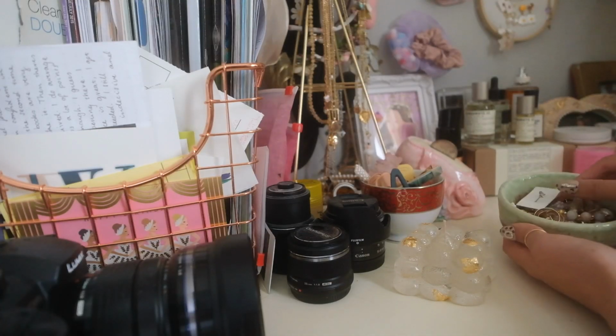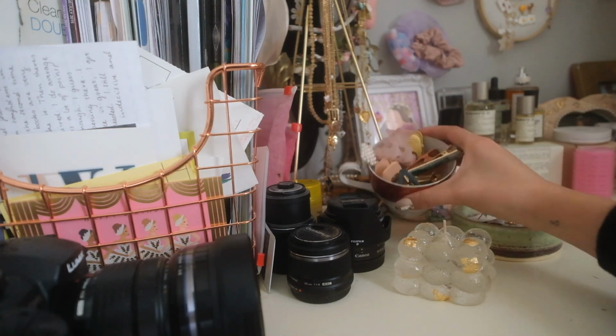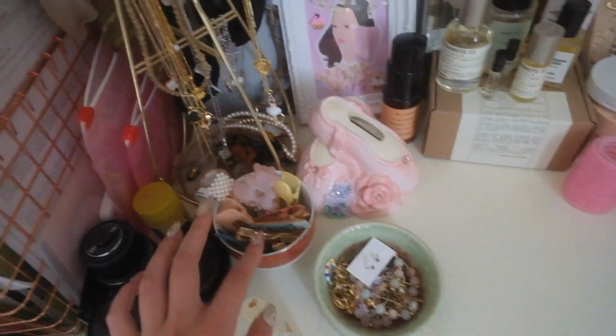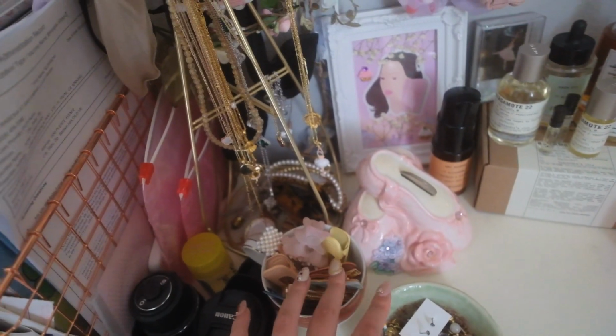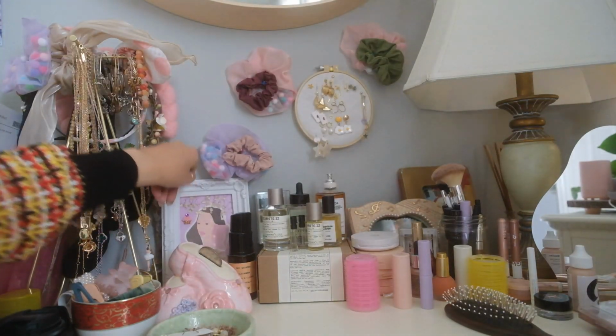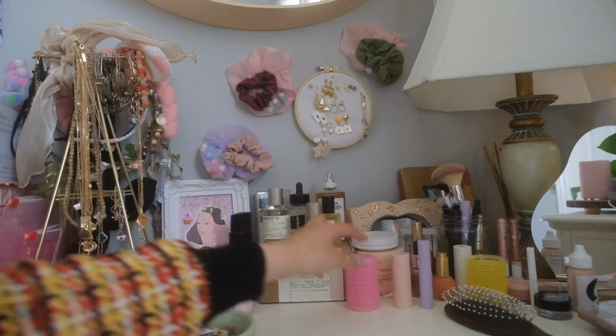I recently went to pottery and I made this bowl thing, and it ended up being a lot smaller than I thought it would be, and so I just store my jewelry in here. And then I have another cup for all of my hair things and clips, as well as another jewelry hanging thing. In the back, I have a piece of artwork that my friend gifted me for my birthday. It's super pretty and I love it.